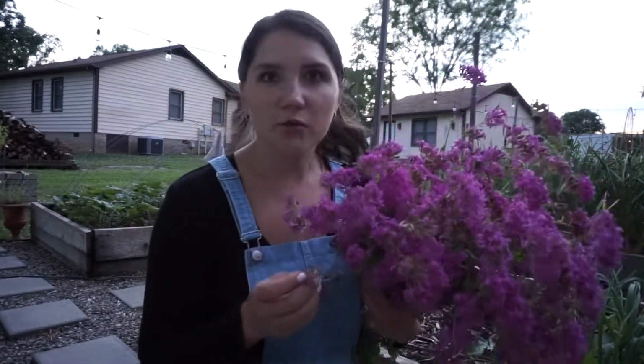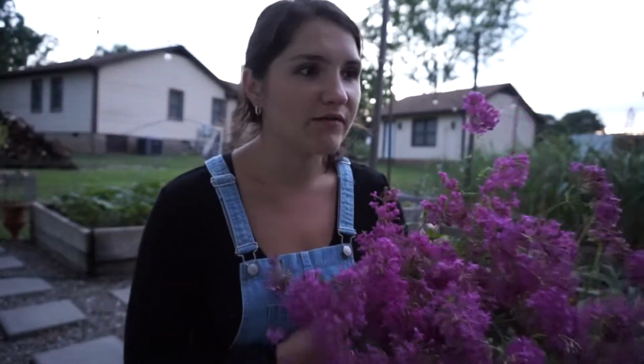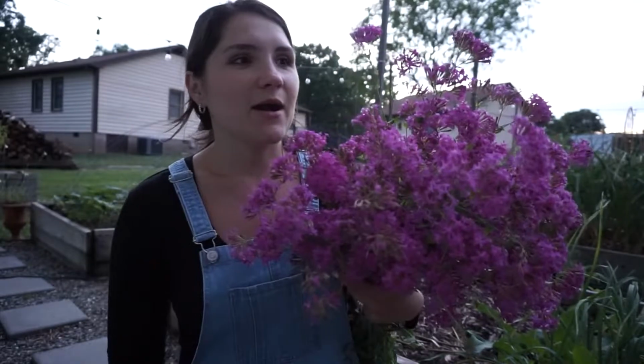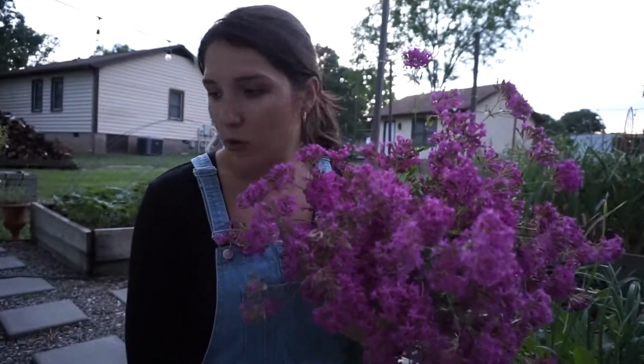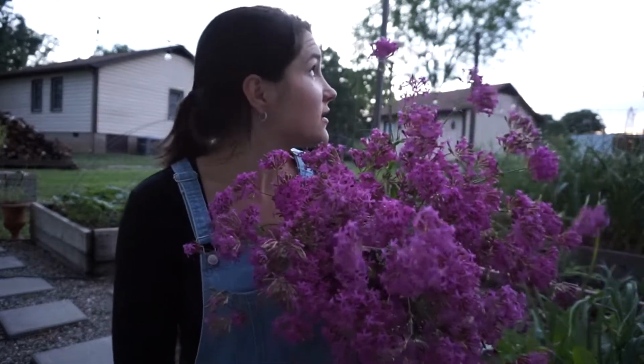Oh, it smells so good. It's getting pretty dark and windy, so I hope the sound isn't too off. But I've been having to keep turning my camera on and off because my batteries keep dying. I have them charging right here next to me. But it is what it is, so I'm going to try to get a few more things done, hopefully if it doesn't rain. I also have some garlic scapes I'll show you a little bit later, probably when I go inside.